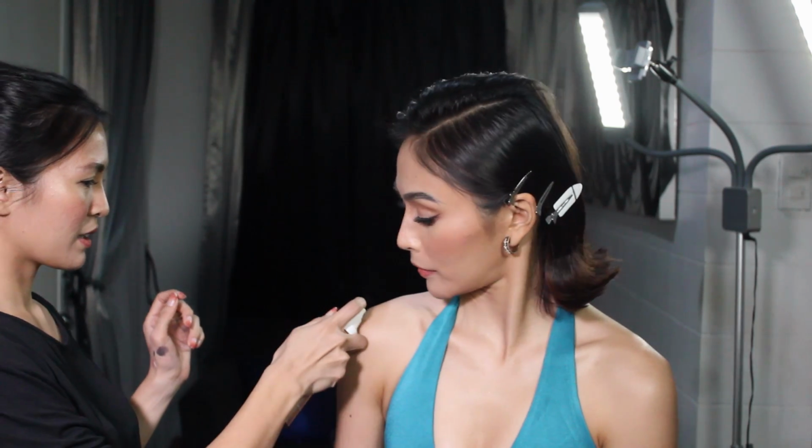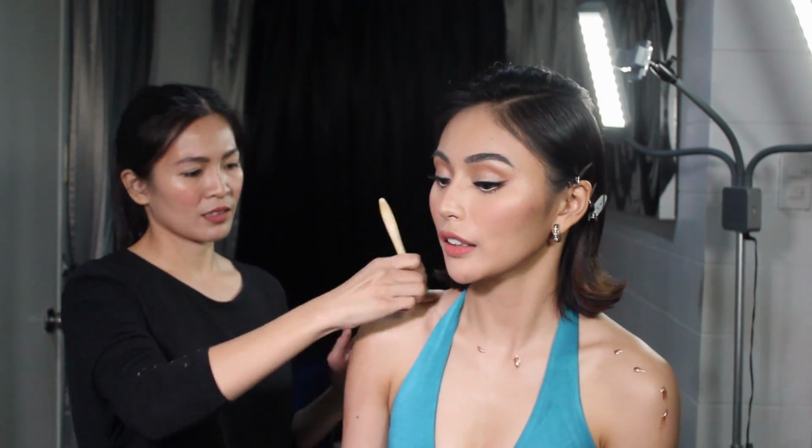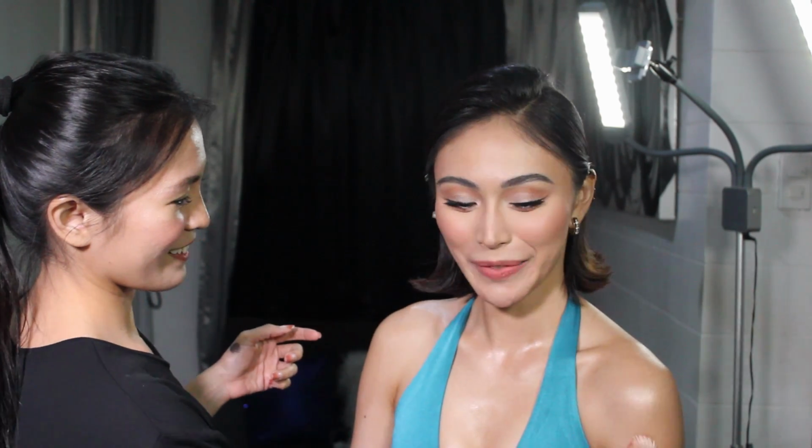And, of course, Lovely Cosmetics Body Glow. It smells so good. It's like coconut na chocolate. Look here. Smiles.